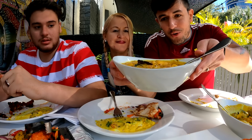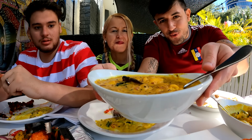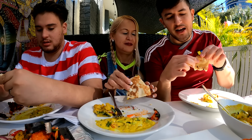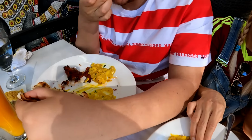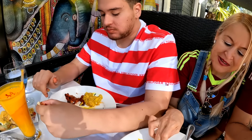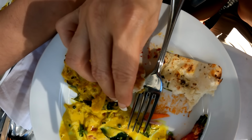Next up, guys, we're gonna go with this vegetarian option right here. We have jackfruit here. So you wanna eat this pretty much the same way. You get a piece of naan, and just dip it in the curry, and voila. Okay. Just like that, but you're getting the hang of it. Tasty. All right, my brother approves. Is mom gonna approve?